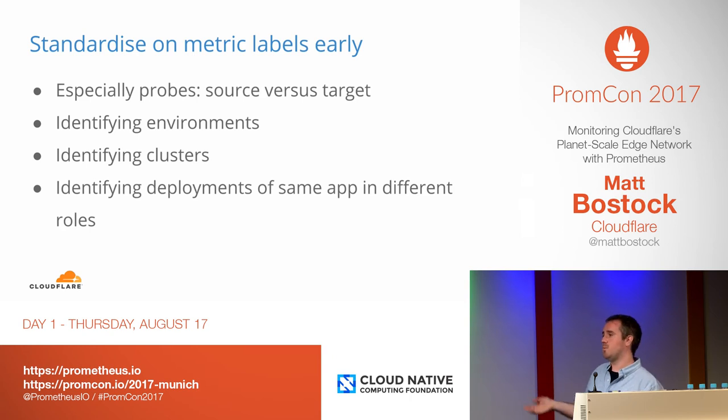One thing I would say, if you're deploying Prometheus like we are, or even in a small deployment, try and standardize your metrics, your metric labels early. We did some of this, but not enough. So one of the things when you're monitoring a network endpoint, for example, there's a source and also a target. So try and figure out how you differentiate between where the probe is originated from, and what it's actually probing. Think about identifying environments, so production versus staging versus development.